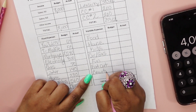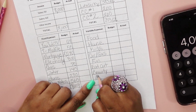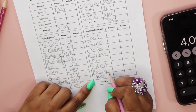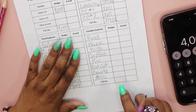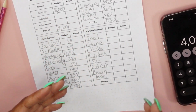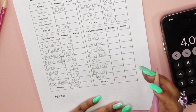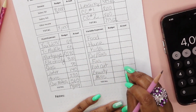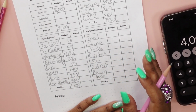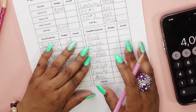Beauty, of course, is self-love for me. And then miscellaneous, which is my favorite category because I can do anything I want with miscellaneous. So these are my categories for the month that I can have some type of control over. So I budget these really easy for me. I don't put really any cents, and I always use whole numbers because that's just easy for me.